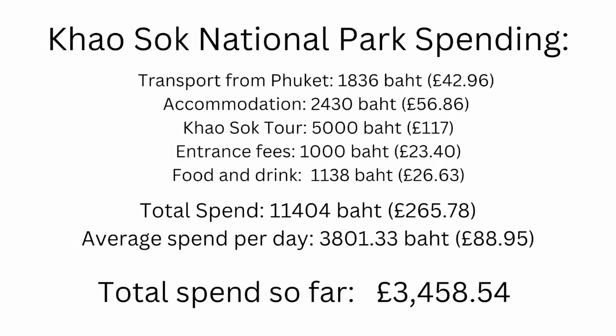Food and drink, so this is the night before we went on our tour and the night after we went on our tour. There wasn't really anywhere around our accommodation, so we ate there. The food was okay, it wasn't incredible, but it was good and it was easy. We had a nice crepe as well. So our total spend for the trip, which was about 3-4 days in total, was 11,404 baht, which was £265.78. Obviously all of these costs are for 2 people, so if you're single, just half it.